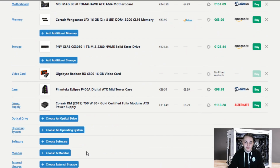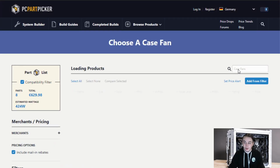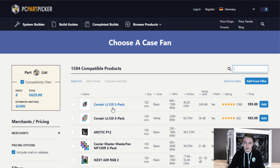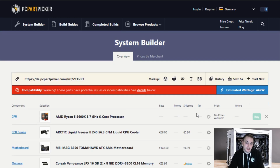If you want to have any other case fans, I would also recommend going with either a Noctua in this case, or with those RGB fans from Corsair. I actually have one of those in my PC as well, but I would say go with an Arctic P12 PWM, and they also have for the P12 a full 5-pack, and you can see this one is about 20 to 30 bucks generally, and it's amazing value.